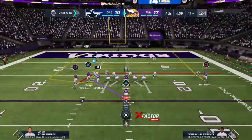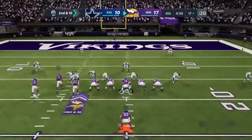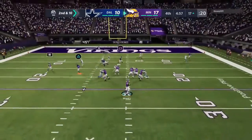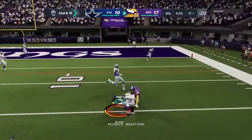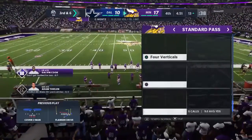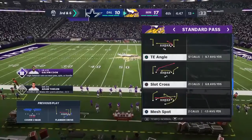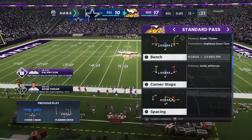So now 2nd and 10 after the incompletion on 1st down. Wentz now to throw. That one into the hands of Thielen, complete. And they'll bring him down at the 13-yard line. 4 yards the gain, and it'll bring up a third down. 3rd and 6.